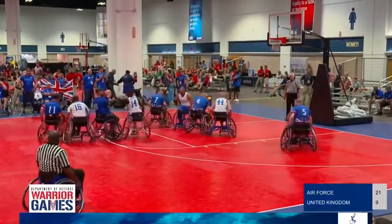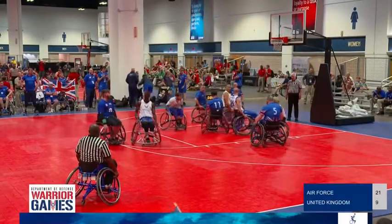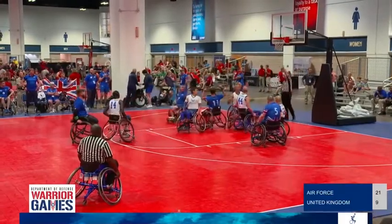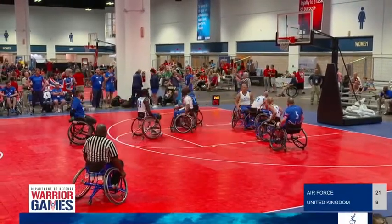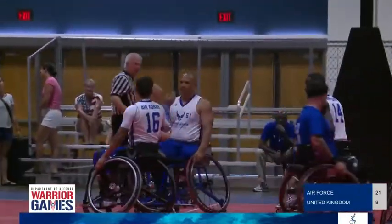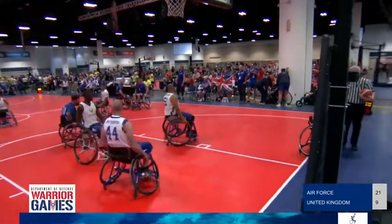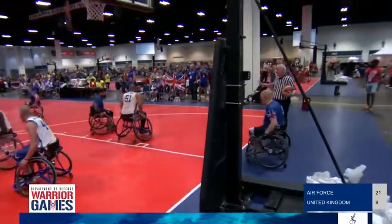Preston looking for an outlet. Pressured by Green, dumps it off to Weiland. Weiland's in amongst the trees. Gets bailed out. 51, that's Brian Williams with the foul. It'll stay UK ball, trailing 21-9.